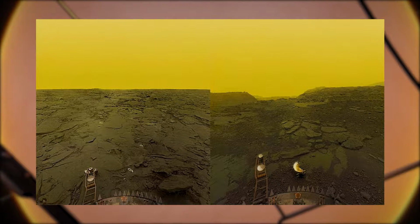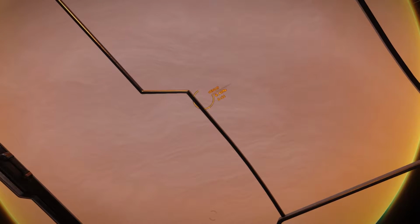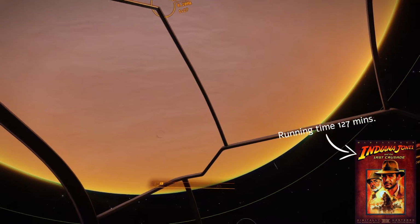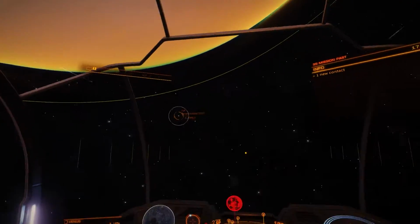Of these 10 Soviet probes, the longest one survived on Venus' surface was just 127 minutes, which means you could just about squeeze in Indiana Jones and the Last Crusade before your TV melted. But that's how toxic Venus is.